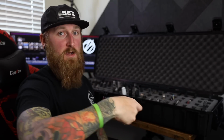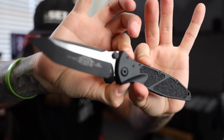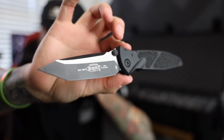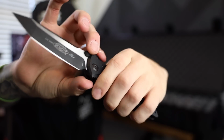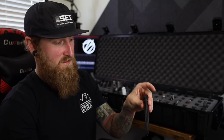And then this big old guy right here, the Socom Elite. Did a full video on this one as well. Carried it for quite a while. Super rad tactical blade. Tanto tip on there. Dual tone. Really good grip texture on there. Feels awesome in the hand, and the action of it is great as well. This one is a liner lock, and it is very, very smooth.